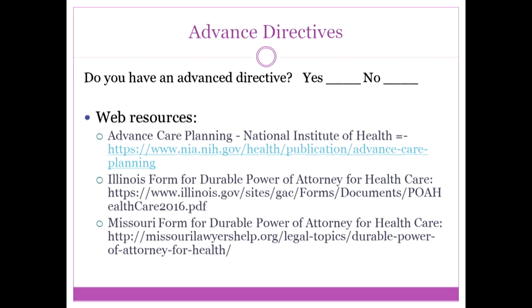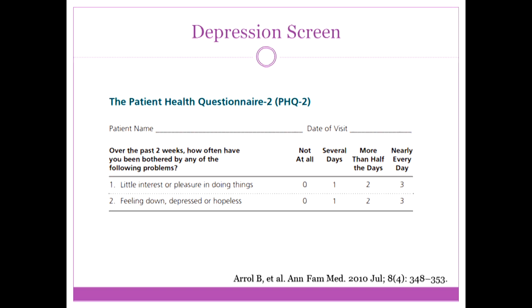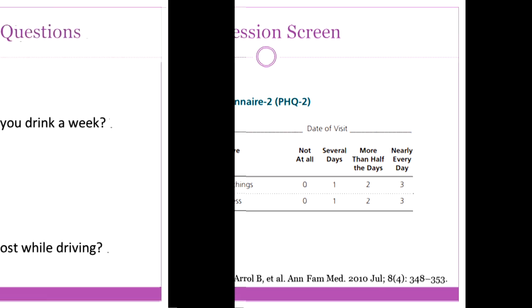The last question on the Rapid Geriatric Assessment asks for the presence of advanced directives. There are many available web resources to assist your patient in completing an advanced directive. In addition to the Rapid Geriatric Assessment, it is required as part of the Medicare annual wellness visit to do a depression screening. We recommend the PHQ-2 as your initial screen because it has been validated to be able to quickly pick up depression in older adults.